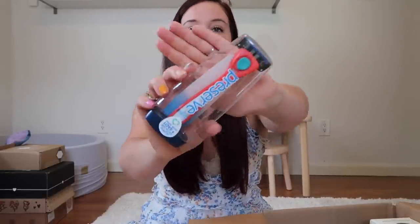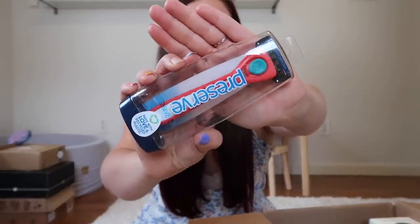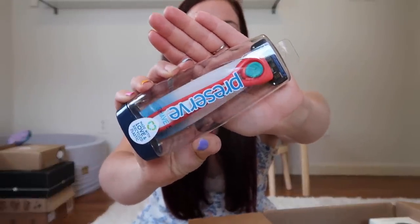Next up, I really needed a razor, like really, really bad. This is the Preserve Shave 5, made with love and recycled plastic. I don't know if this razor is going to work super well. I will keep you posted, but I needed a razor, and along with the razor, I also got razor heads, and that's in there somewhere.